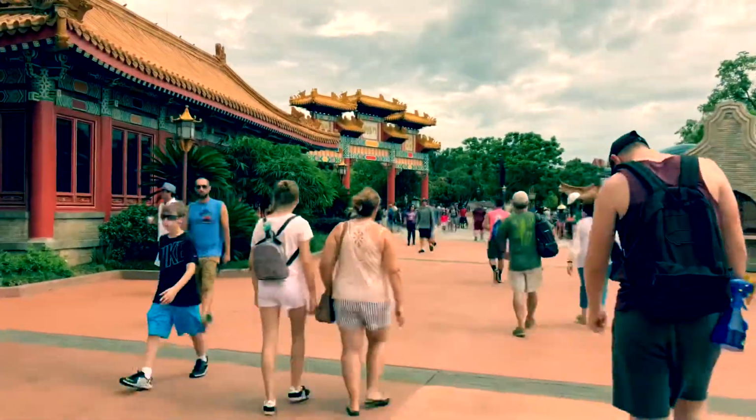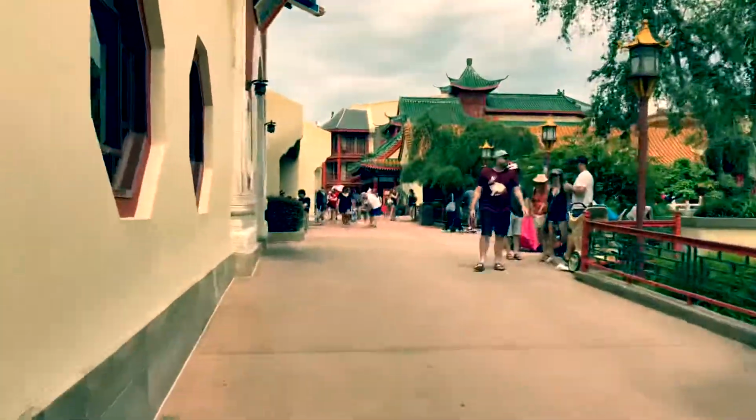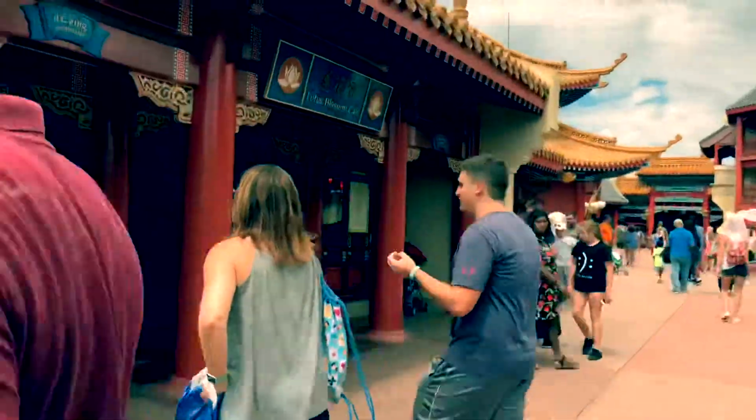Staying hydrated and keeping your stomach padded are important considerations. For a quick and reliable snack, one of our go-to spots is the Lotus Blossom Cafe in China. Pot stickers and spring rolls. So that's what we're doing. That's what's happening right now. It's about to go down. They have plum wine here. I never knew they have plum wine. Might have to try that.